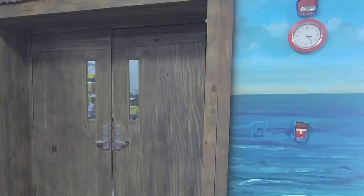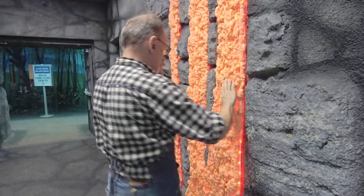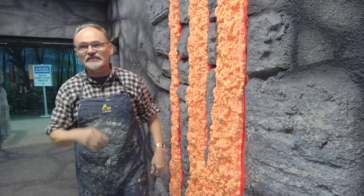stuff. Everything. The canvas that we are going to use in the other room, just a couple days ago, it was soaked, saturated in fire retardant. Everything. This is fire retardant material, as is this. Everything.